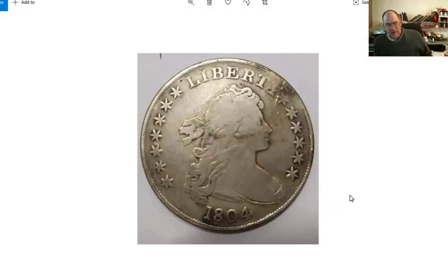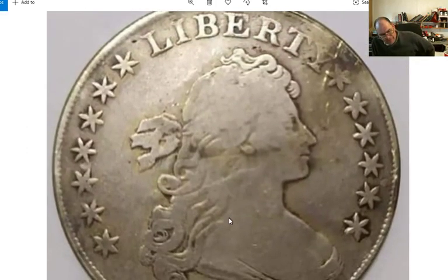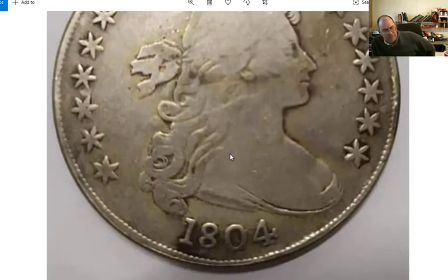Guy wants to know. He's over on Facebook, and he's got an 1804 dollar. Wants to know if it's genuine. I got a picture of this thing here somewhere. Let me see if I can pull this up. This is going to be hard because I got a lot of stuff to show. Let's see. Screen. Is that right? That might be the screen. Here it is. He's got this here, 1804 dollar, and wants to know if it's real. Apparently, the seller is convinced that this is genuine.